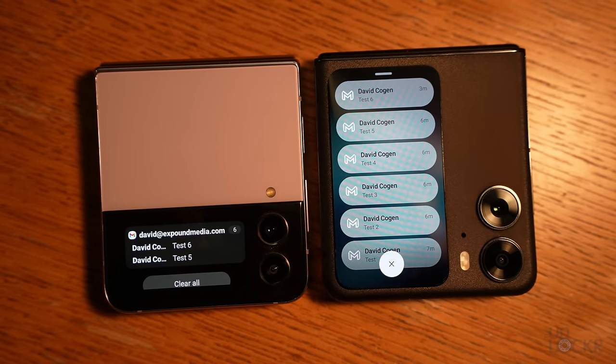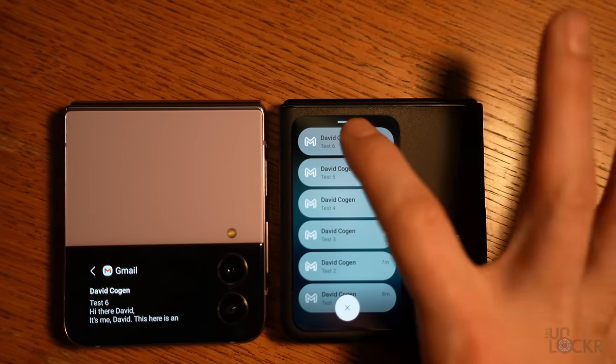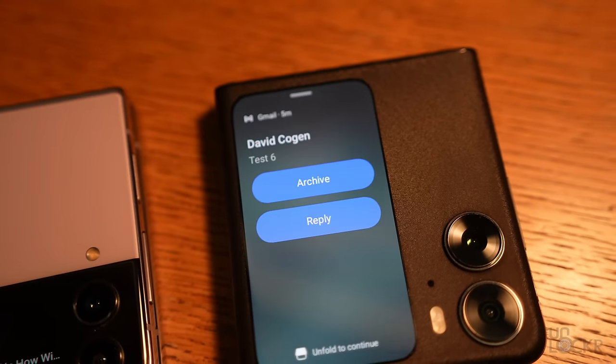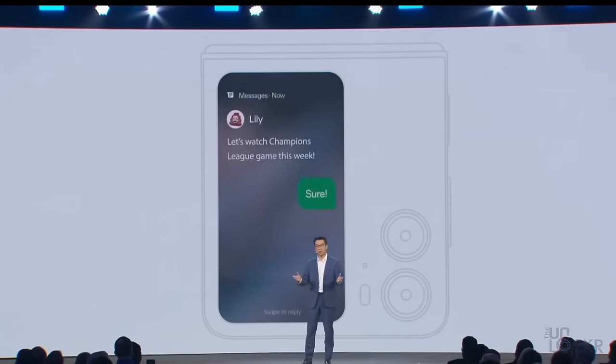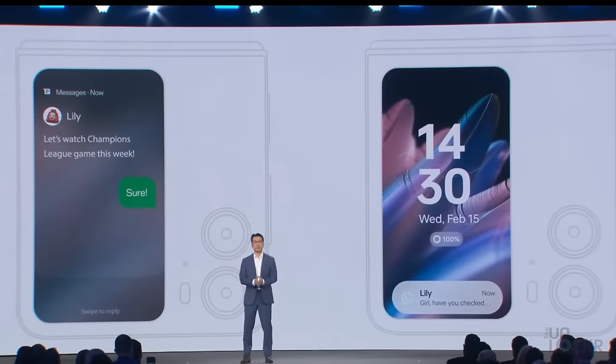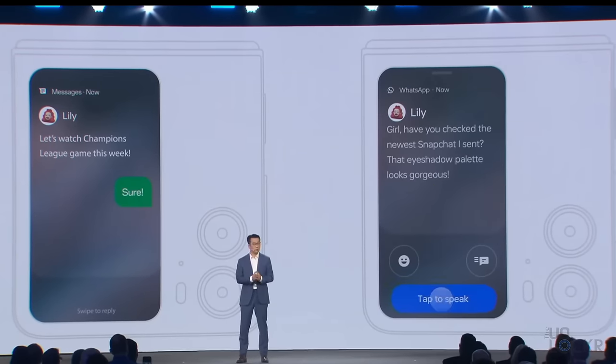But while you can see more notifications on the screen at once, when you tap into them, you are still weirdly limited to just the subject for an email, for example. You also can't respond in any way to messages besides canned responses. Google did announce, though, that they will bring voice to text for responses to the cover screen, which will be great, but no word yet on when that's coming.